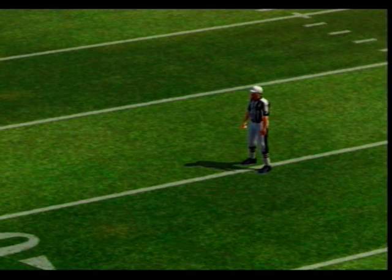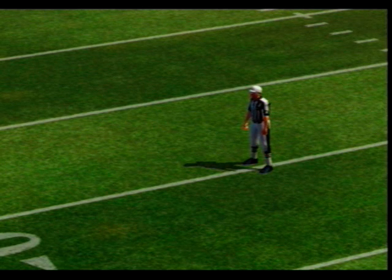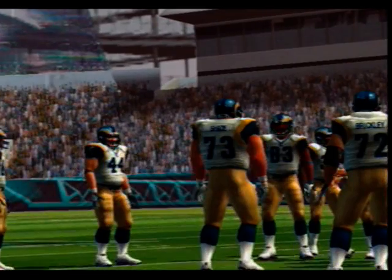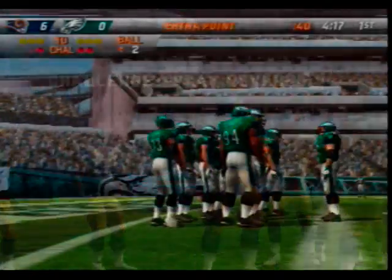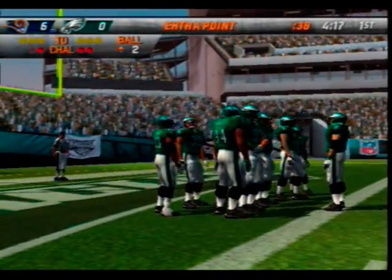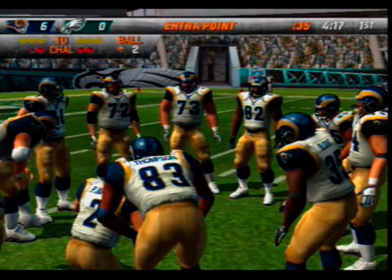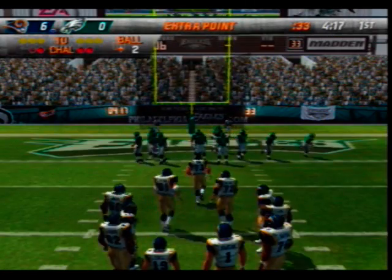The pass was caught in the end zone. Touchdown. So he takes advantage of the option to challenge the play, and it pays off. You bet. They just went from a bad play to a good one. And that does a lot for your team. Now let's see if they can take advantage of it.